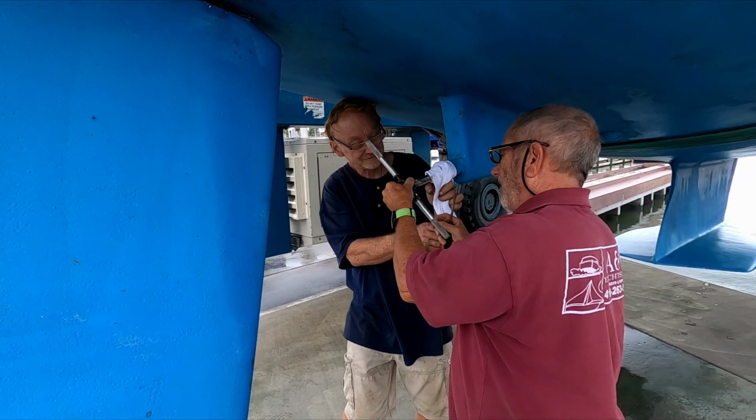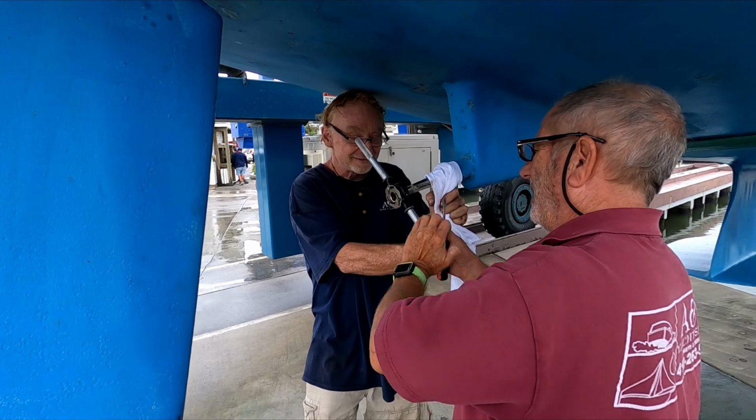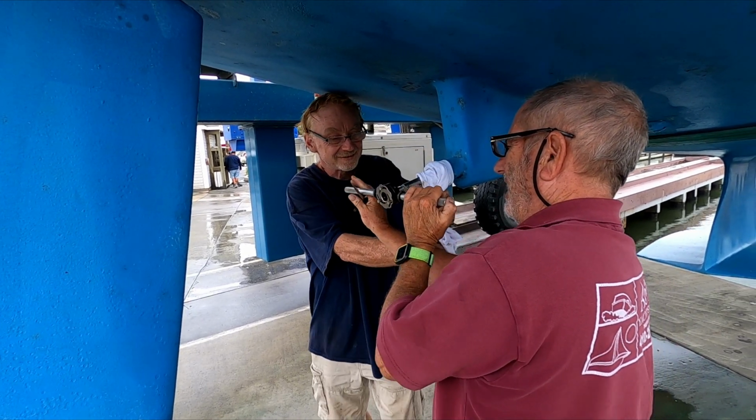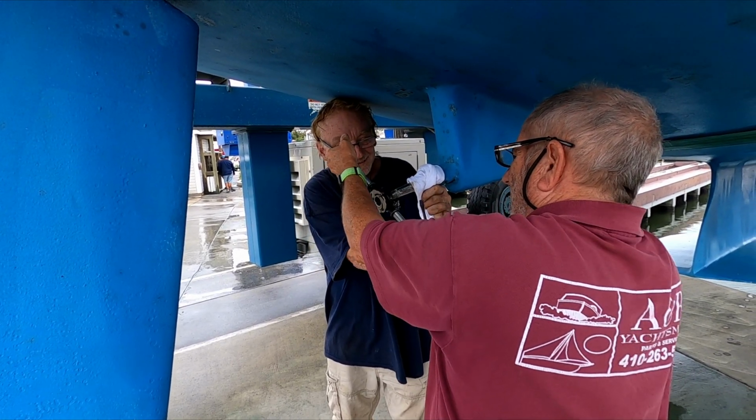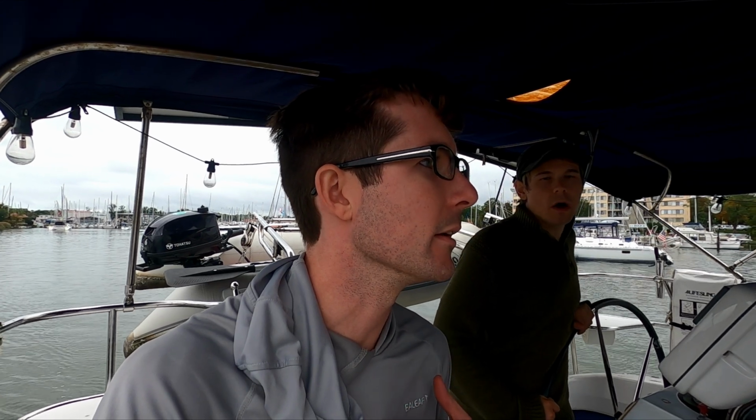I don't know what the term is. Like tap? Whatever, it fixes threads. Straightens threads, I guess. So maybe those threads were damaged when someone else took the prop off or put it on. Which did get taken off like 6 months ago or something. Or was that a year ago? We hired people to do it. So who knows? But just a couple little hiccups.